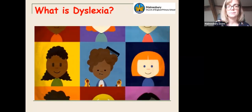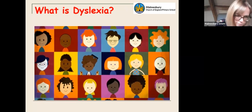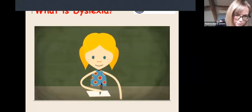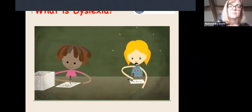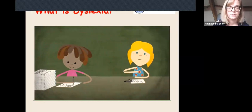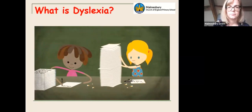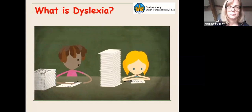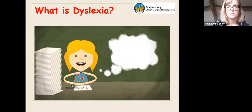But everyone with dyslexia is different. It can affect how people feel about themselves. When they struggle with a task that other people find easy, they may feel frustrated, angry, or sad. Some dyslexic people try to hide their difficulties because they are worried about what others will think of them. However, thinking differently can be a really good thing.